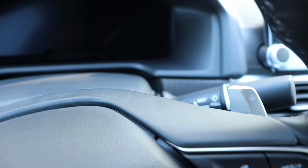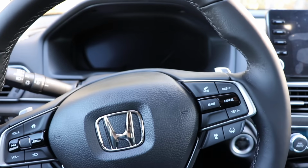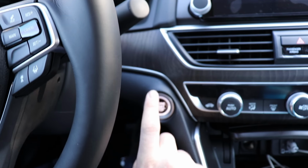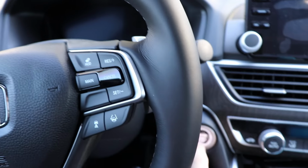And we even have rain sensing windshield wipers, the auto section right there, which actually come in handy in a lot of rainy situations. I like it if it's just kind of alternating between wet and dry and raining hard and not so hard, but push button start.